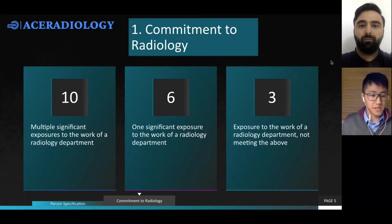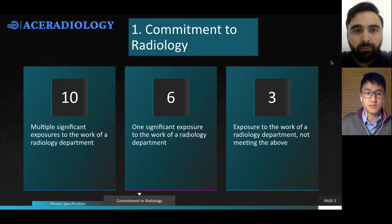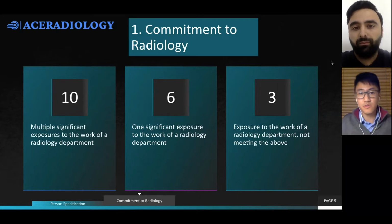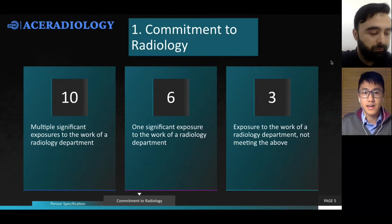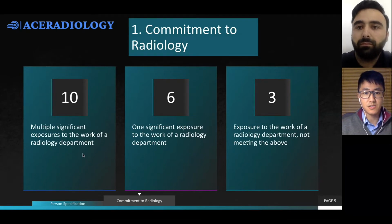Right, so let's talk about the first section in the radiology portfolio, and that's the commitment to specialty. This is one of those sections where you can very reasonably score full marks, and also it's a section where you still have time to score full marks. When you look at the self-assessment checklist, there are different scores and different things you need to get. To get the maximum score, and this has changed recently as well, you have to do multiple exposures within a radiology department.